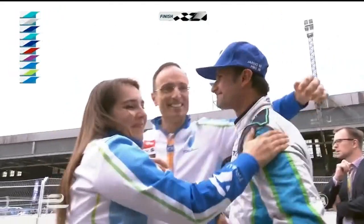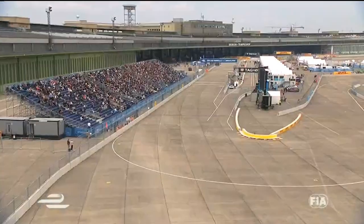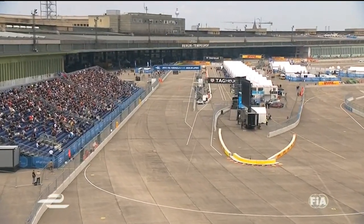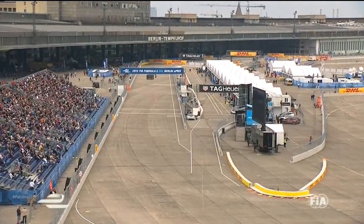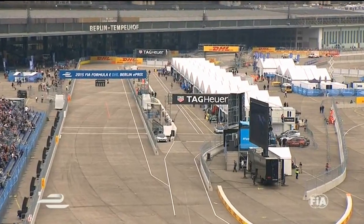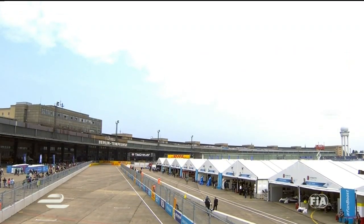Looking good. I mean, people have beaten his sectors, but it's about putting the whole lap together. And I think he just put a clean lap together. These next 2, you know, we got some really strong guys coming up. You know, Sam Bird, D'Ambrosio, Duval, Prost, Buemi. It's going to be very, very interesting.